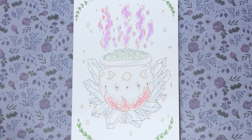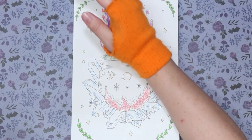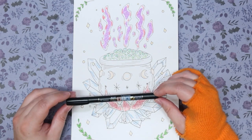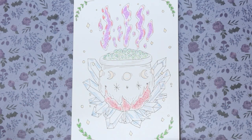I think that's all I want to do for coloring. I know I'm not like super coloring this, but I wanted to end it off pretty light. So now I'm going to go in with my Budenosuke soft brush here and touch up the line work.